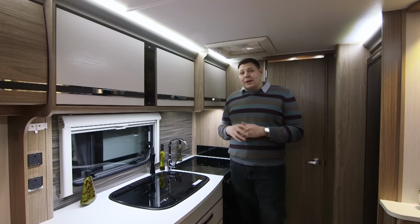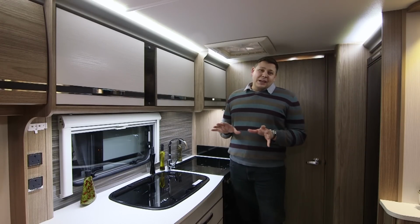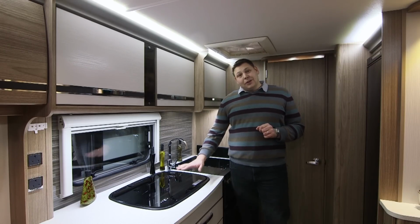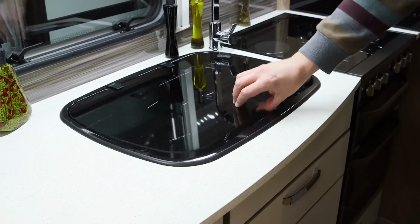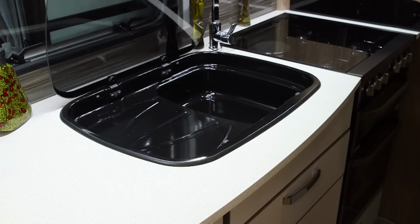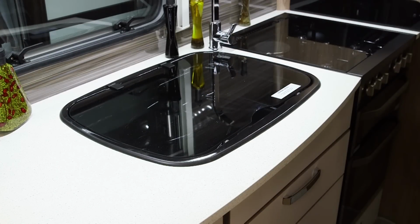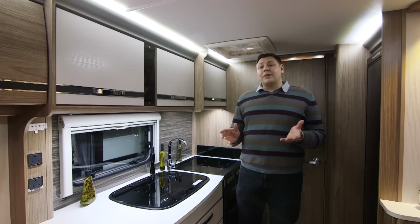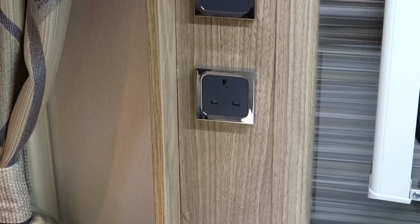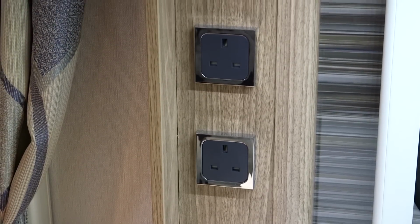Now, there's no worktop flap in this caravan, but you don't really need it. There's a good amount of workspace, and if you need more, the glass lid on the sink gives you a bit extra. Lift that up, and there's a proper drainer, which is a really nice thing to see instead of the usual flappy, removable affair. And of course, considering the fact that you're likely to be in this van for long periods of time, the fact that there's two sockets in the kitchen rather than one is great for those kettles and toasters.